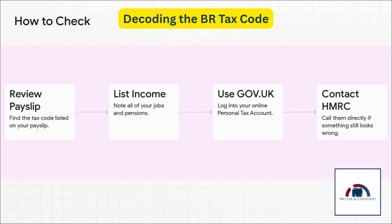The good news is, the process is actually really straightforward. First, just grab your payslip. Then, honestly, the easiest way to check everything is to log into your personal tax account on the gov.uk website. It's all there, updated in real time, and you can see exactly what info HMRC is using. If anything looks off, you can contact them right away.